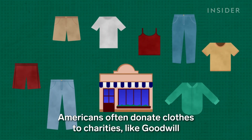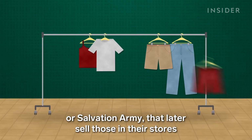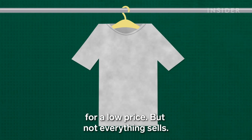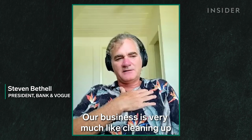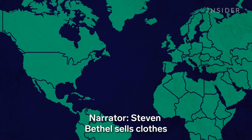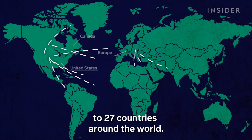Americans often donate clothes to charities like Goodwill or Salvation Army that later sell those in their stores for a low price. But not everything sells. So donation centers turn to exporters like Bank & Vogue. "Our business is very much like cleaning up the beer cans at 3 o'clock in the morning." Stephen Bethel sells clothes from the US, Canada, and Europe to 27 countries around the world.